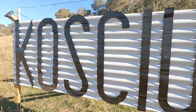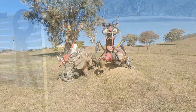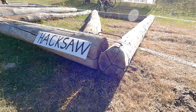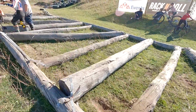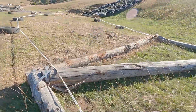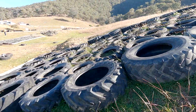Before we get into the riding, let's take a quick walk around the Prologue track. Every track builder puts their own unique twist on the Prologue course. The Kosciuszko Killer is no exception here. A lot of thought has gone into some of the obstacles on this course, with some new and interesting ways to confuse the riders.